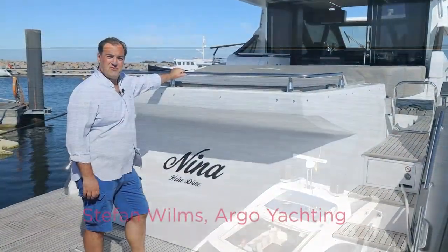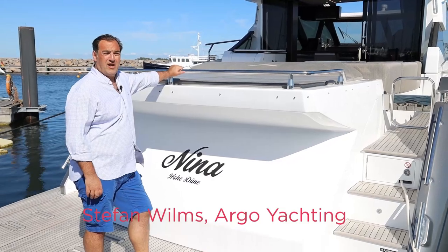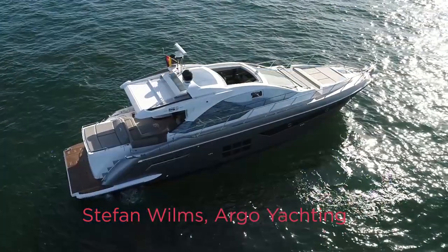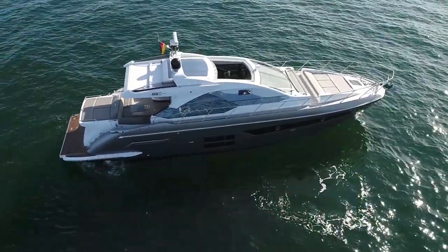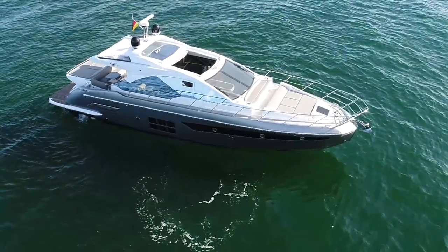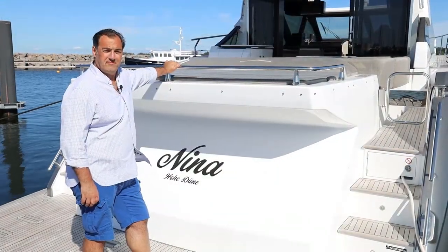Hi, I'm Stefan Wilms from Argo Nautical Germany. We are here in the wonderful Yachthafenresidenz Hohe Düne Marina, located in Rostock, and I want to present to you this Azimut S6 that is for sale with our company. Let's have a walk on board.